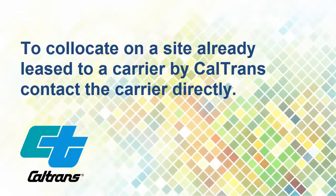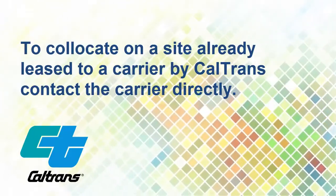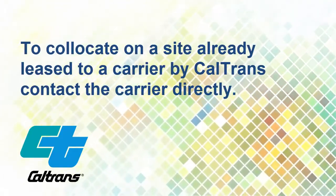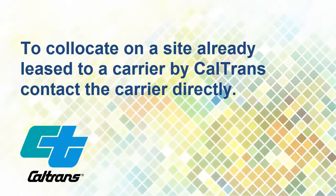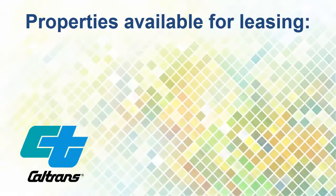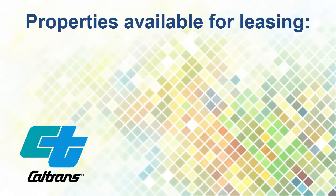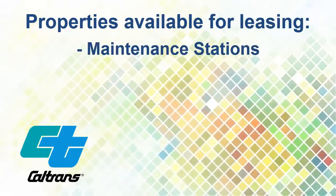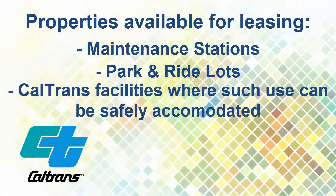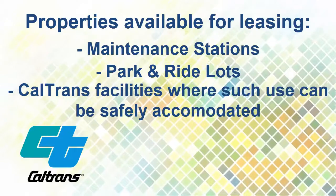If you want to co-locate on a site already leased to a carrier by Caltrans, you would want to contact the carrier directly, and the carrier will request Caltrans approval for co-location. Properties available for leasing include operating right-of-way and facilities outside of the traveled way, for example, maintenance stations, park and ride lots, or other Caltrans facilities where such use can be safely accommodated.